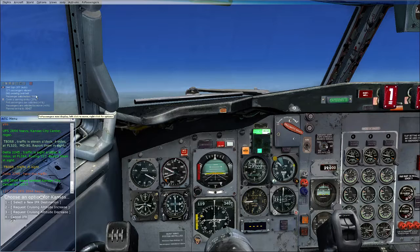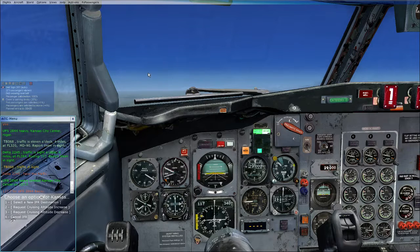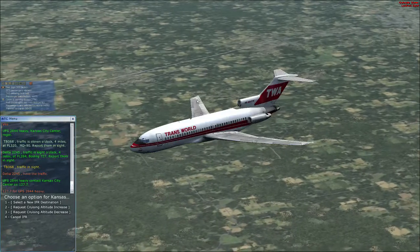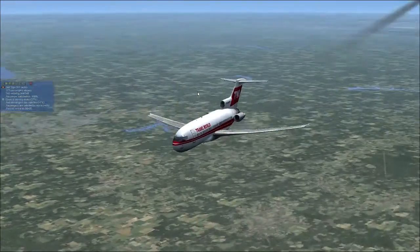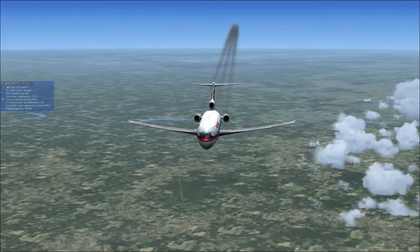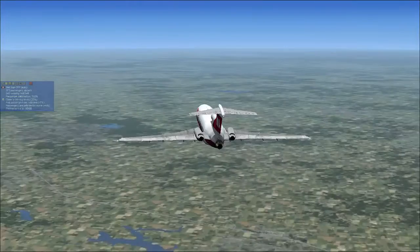Got a movie playing, they've got food and drinks. Should make them happy. You can go ahead and hide the menu bar. And we can take a look outside as we fly over the state of Illinois. Actually, we may be closer to the state of Indiana at this point.